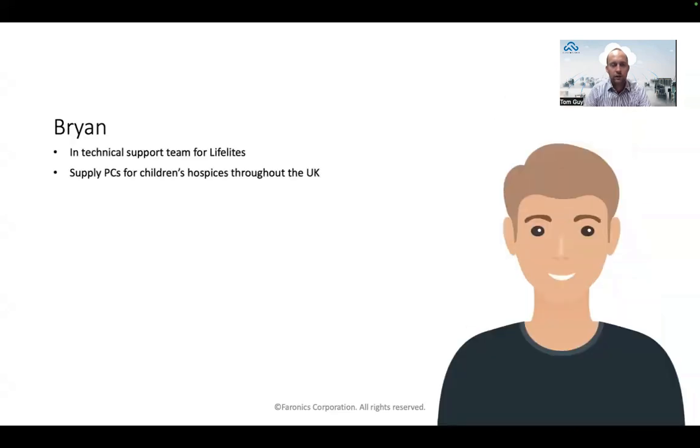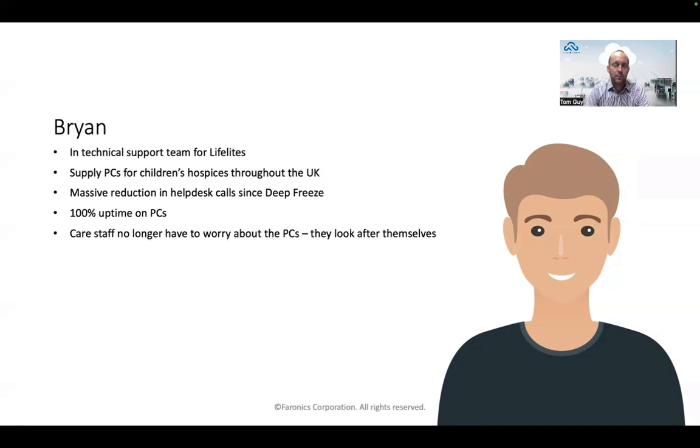Brian works in the technical support team for Lifelights, supplying PCs to children's hospices in the UK, and they found that their help desk call volume decreased hugely since Deep Freeze, without any impact on downtime. So they can keep their computers operational the whole time. And it doesn't require a high level of technical expertise to look after the PCs. They look after themselves, because you don't need to be technically expert to understand that a restart will clean out the device and solve most problems.